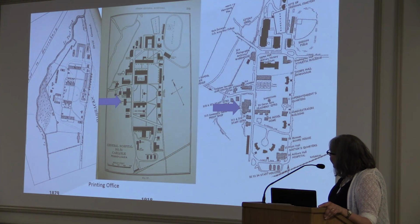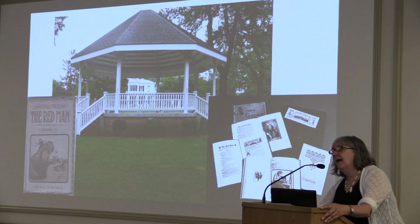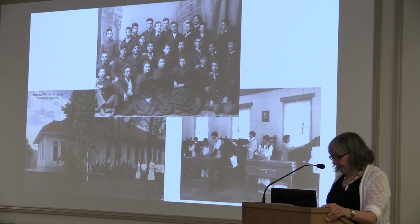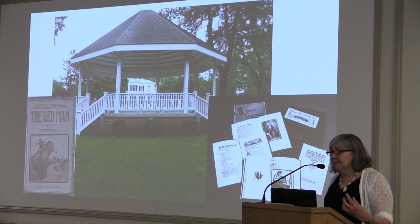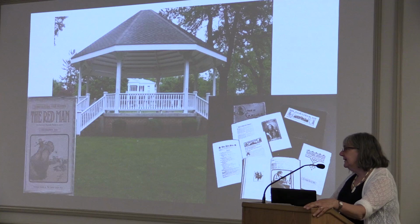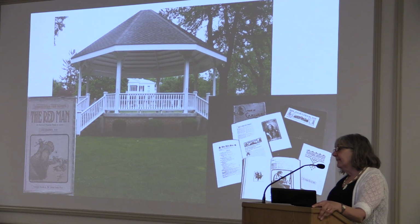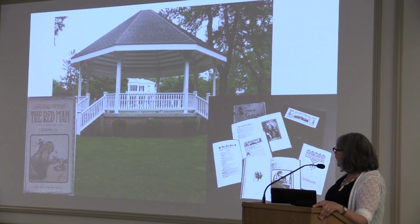So now we're going to visit the printing office. And the printing office was actually edited by the man on the bandstand. I got ahead of myself here. And printing was a really important part of the industries taught at Carlisle. I started to mention some of the trades. One of the industries was printing, and printing was co-ed. There were males and females in the printing office.